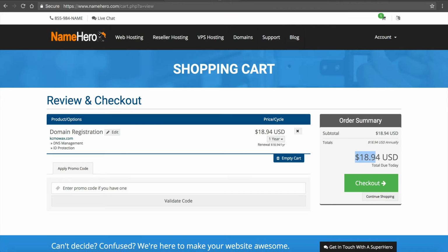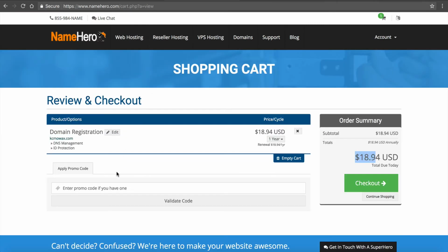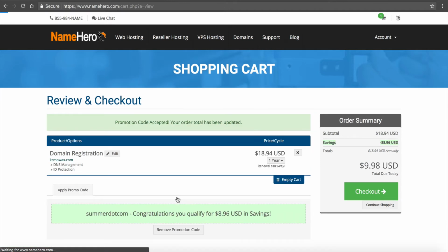So you can see $18.94 would be our total. Now let's go grab that coupon, summer.com. We're going to grab it, and throw it in here. We're going to validate the code. And you can see, even with our options, it's going to take us down to $9.98. So that's the best deal we've run in a long time for domains. So I really hope to see you use that for your business.